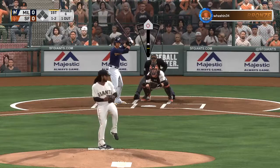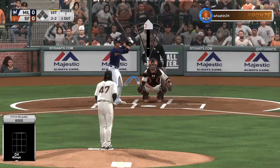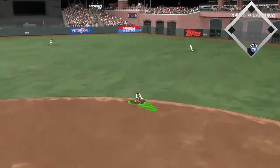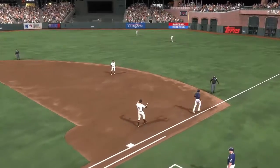Boy, it's hard to sit on an 0-2 fastball. I think that pitch just locked him up a bit. But lucky for him, it was just a little out of the zone. Well, he jumped ahead right there with two fastballs in through the changeup, and he didn't bite. So let's see where he goes from here. Throw on to first, two gone.